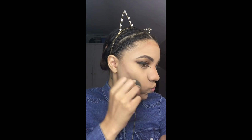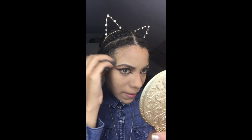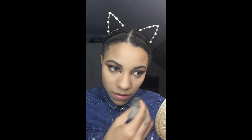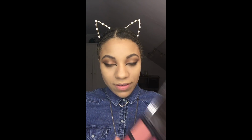Yes, feel it, honey. Now I'm just taking that Beauty Blender and I am blending that out. We do not want it to look like that, but we do want a contour, so I'm just blending it. Blending it to my liking, how I want to see it, and blending it out on my nose. And of course, I'm just checking to see if I like it.